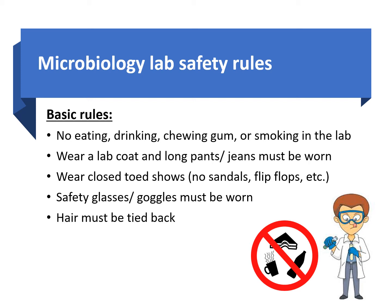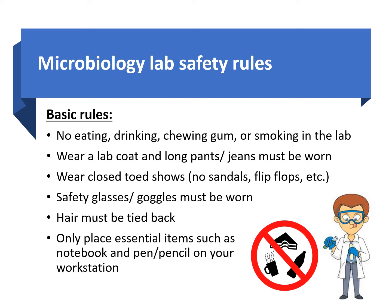Hair must be tied back, especially if you have long hair. You must tie your hair back. We are using open flame in the lab, so you do not want your hair to catch on fire. You don't want your hair to actually dip into any of the chemicals that we are using, so you must tie your hair back. Also, students are expected not to wear any jewelry in the lab.